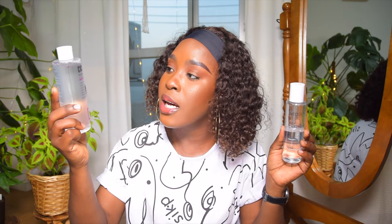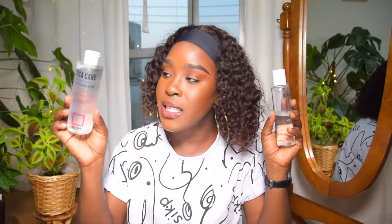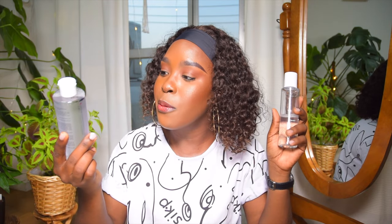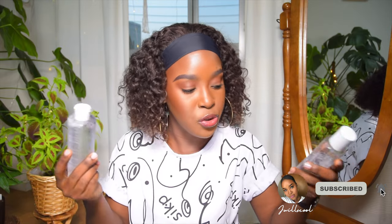This one, the Cica Care Purifying Toner, I love the texture so far. When this is finished, I'm going to go right into the Rovectin Cica Care Purifying Toner. I love these kinds of toners, these liquidy toners. When I'm not using my glycolic acid, right after I cleanse, I go in with this, and then I go in with my essence, especially during fall. So I would definitely recommend this for fall.